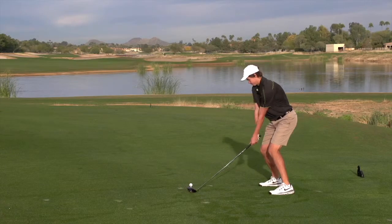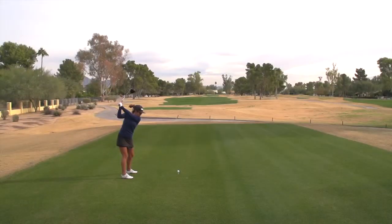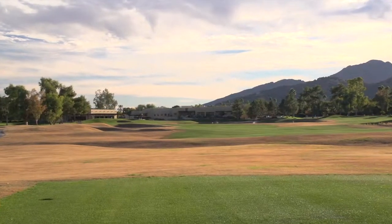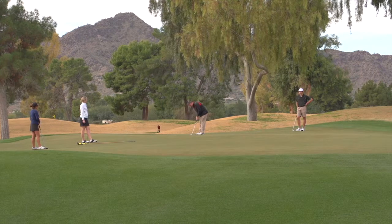Both of our courses really aren't typical desert courses, which is great. Obviously the new Ambiente course with the native grasses is very different, and then Padre is more of a parkland course. It's a course where you're probably not going to lose a lot of balls. There is some water, but for the most part, it's a lot of grass and trees. You're going to be able to find your ball. It's a fair course. From a resort experience, Ambiente is going to be a little bit of a tougher course for you.